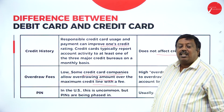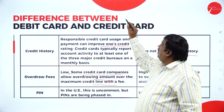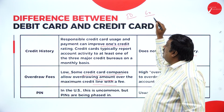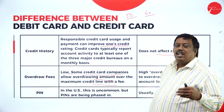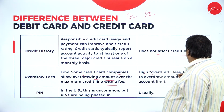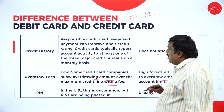In some of the credit card plans, where they're giving the limit as 50,000 a year, sometimes they may allow even to withdraw 60,000 a year based on the creditworthiness of the customer, and they're going to charge a nominal rate of interest here. But there are high overdraft fees possible for overdrawing over the amount limit.